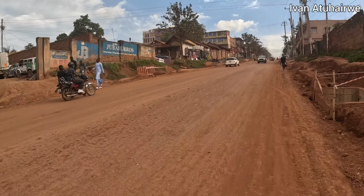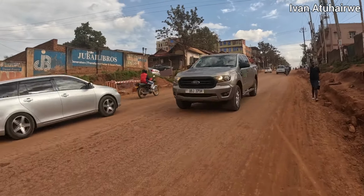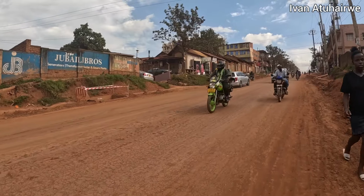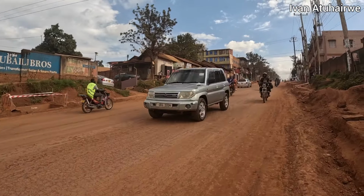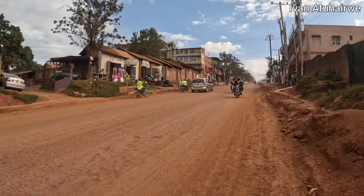So I think the 3 lanes, as it says, we are going to see them. Let's walk the project and see where they've worked today.